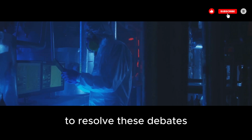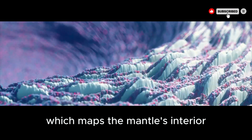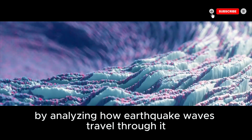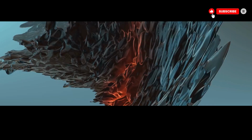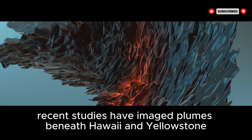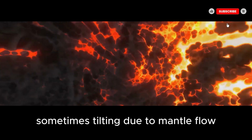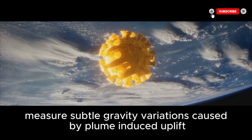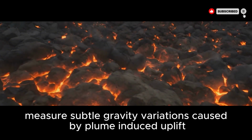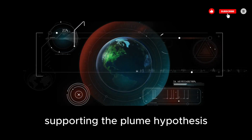To resolve these debates, researchers use advanced tools like seismic tomography, which maps the mantle's interior by analyzing how earthquake waves travel through it. Slower wave speeds indicate hotter, less dense regions, signatures of plumes. Recent studies have imaged plumes beneath Hawaii and Yellowstone, showing narrow conduits extending deep into the lower mantle, sometimes tilting due to mantle flow. Satellite data from missions like GRACE and GOCE measure subtle gravity variations caused by plume-induced uplift, while geochemical analysis of hotspot lavas reveals primordial isotopes from the deep earth, supporting the plume hypothesis.